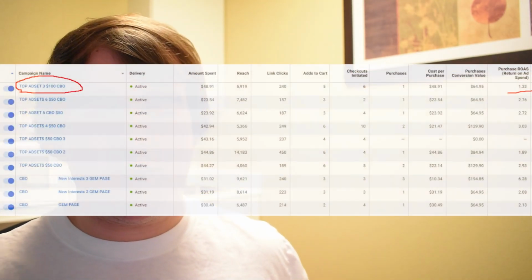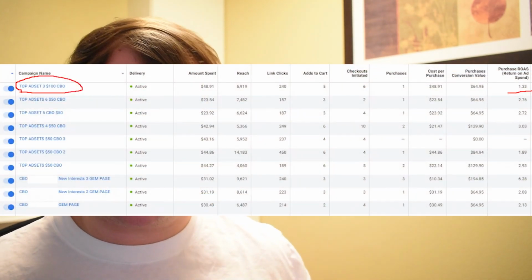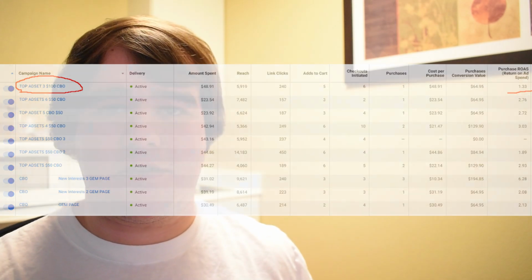And now they are trying to move into taking those CBOs that are at 50 per day and increasing them to 100 per day. So this is kind of like their plan to scale. And I did ask him, what's your plan if the $100 per day CBOs do not work? And that's kind of where he lost me, because if you see here, the $100 per day CBO did not pop off. And this is actually the second one that they tried. It's the one at the very top.